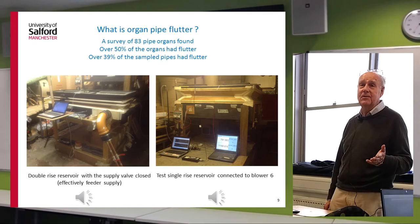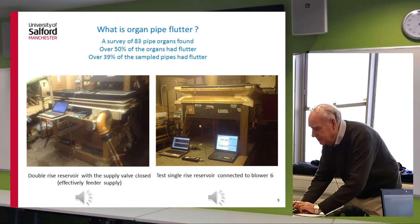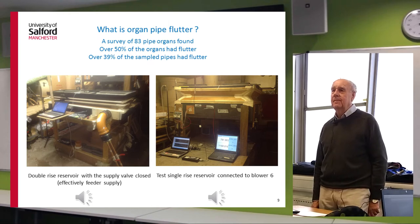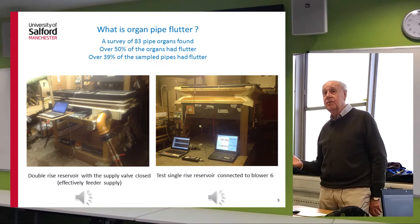So that's the one on the left, which is supposed to be pretty good. And this is the one on the right. Can you hear the modulation?